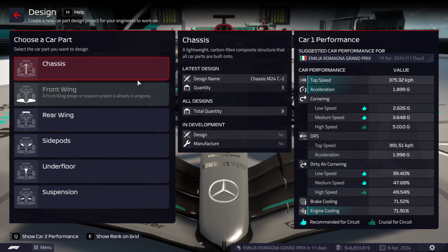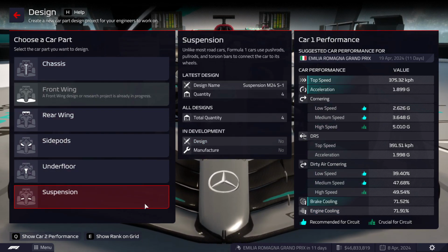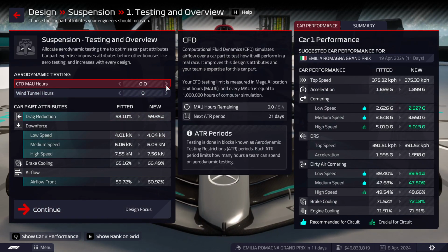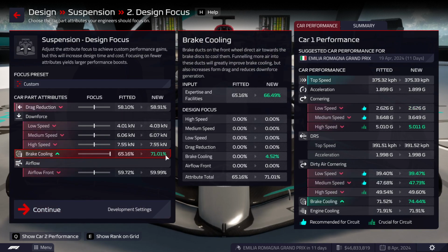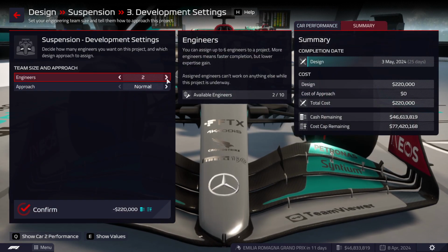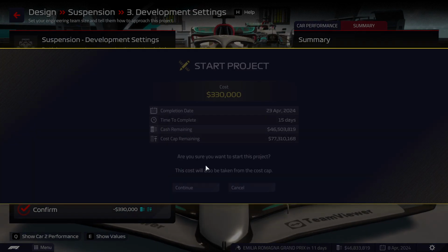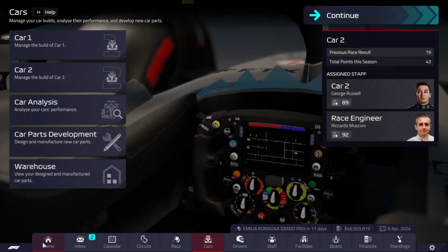Anyways, do we have a car part we can develop here? Now, the parts that affect the brake cooling the most are the front wing and the suspension. Don't have any hours in the wind tunnel or the simulator for us to put anything in here, but we are cranking the brake cooling all the way up, which will still not be great, but it'll be a little bit better. Gonna go ahead, dump our idle engineers into that, rush it. That'll actually be ready in time for the new ATR period to open up.